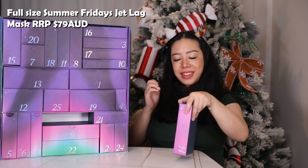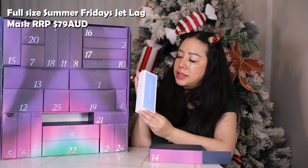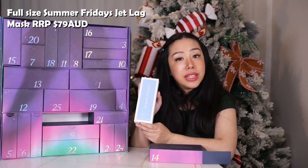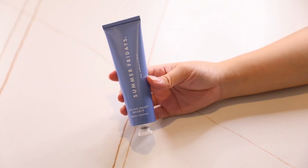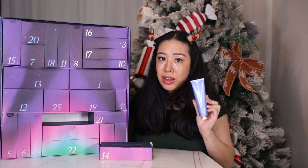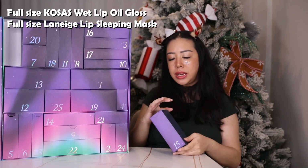Day 14 is the full-size Summer Fridays Jet Lag Mask. Now this one is 64 grams and retails for 79 AUD. This mask is enriched with niacinamide, glycerin, and hyaluronic acid. I love that this one can be used as a moisturizer or a face mask. How versatile.